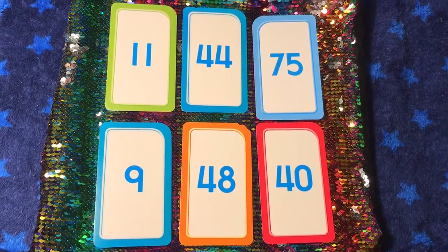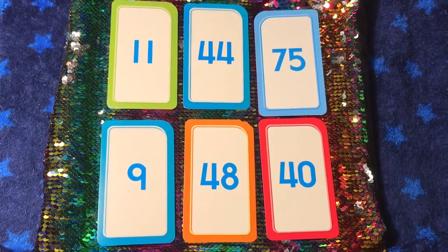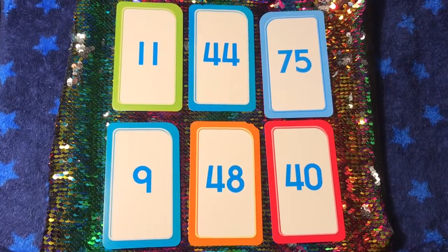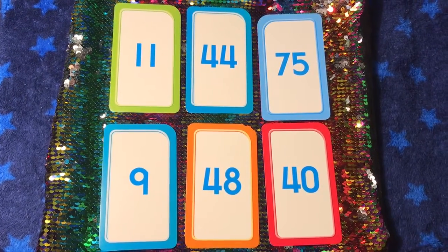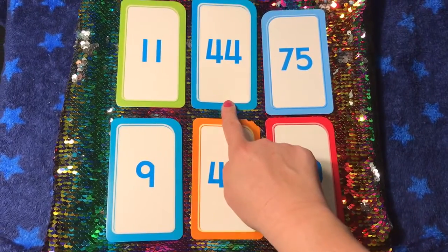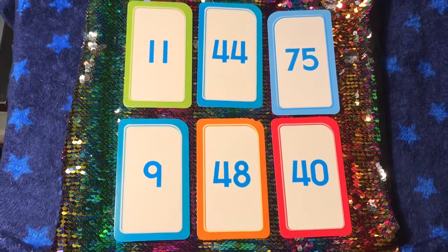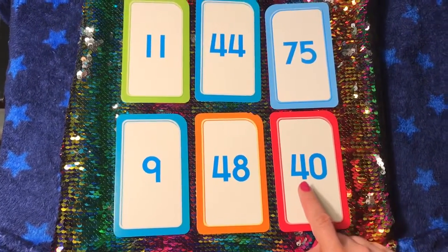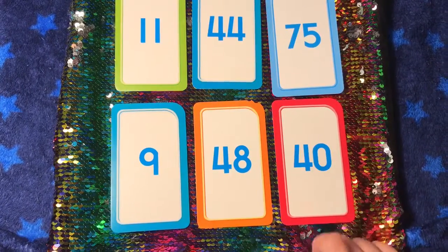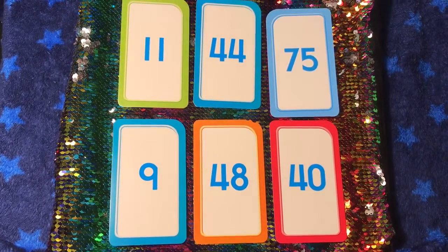Look at all these numbers and tell me which one says 48. What do you hear first? 48. Which one says 48? Did you say this one here? No, that's 44. Did you say this one here? No, that's 40. That can't be right. Where's the other 40 family one? 48.